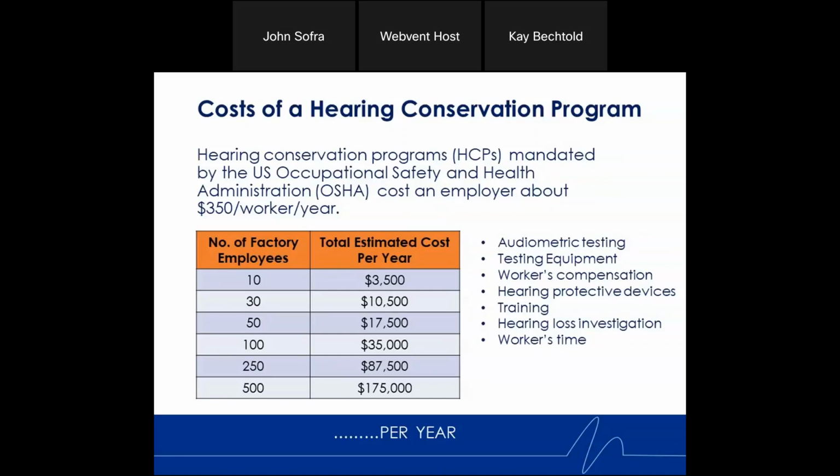And so there have been a lot of studies done. This may not be true for everybody, but over an average group of studies, OSHA says, hey, you should figure as an employer a cost of $350 per worker per year. What does that cost entail? Well, that would be including your audiometric testing for a hearing conservation program, testing equipment associated with that same program, workers' compensation, hearing protective devices such as the muffs and the earplugs, training on how to use everything properly, how to stay in certain areas less time, more time, things like that, hearing loss investigations when somebody files a claim, and then also workers' time. So that goes all into that $350 estimated actual cost to the bottom line per year.